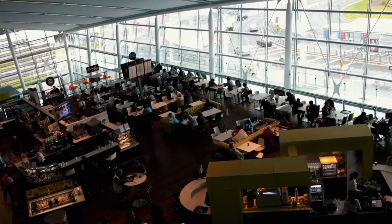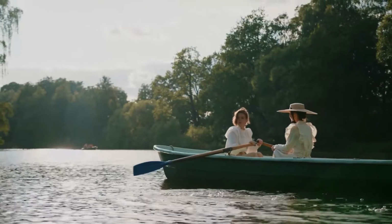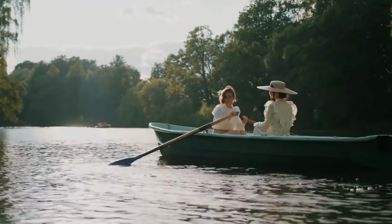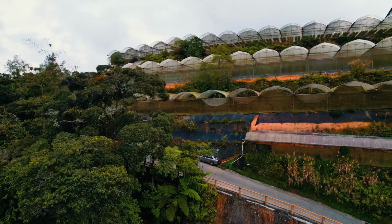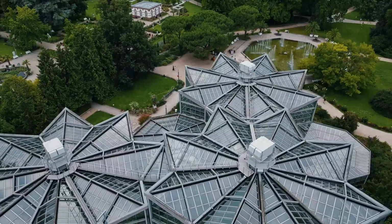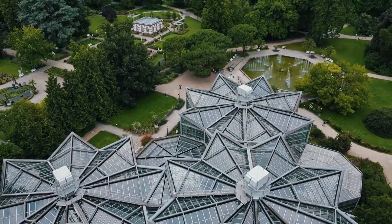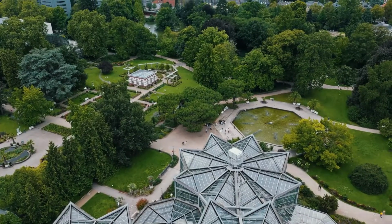You can eat lunch at a choice of beautiful restaurants and food outlets, or take a boat ride through the indoor river. It's truly a unique experience. You can even engage in some retail therapy in their shopping area. Since there's a controlled climate inside, it's a great all-weather activity for families. And perhaps best of all, entry for day visitors is free, though you will have to pay if you want to go on the boat ride.